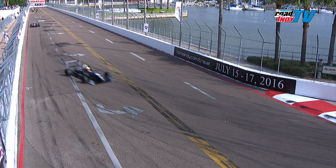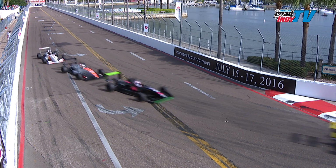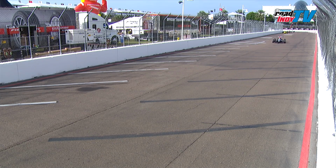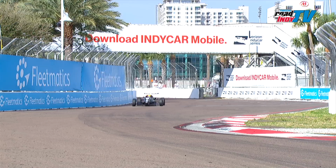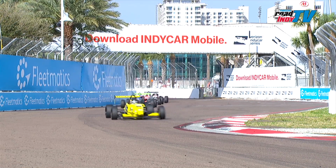Oh, Victor Franzoni is all over the rear wing of Luke Gavin. We see that battle now into turn number 10. It's basically Gavin, Franzoni, Martin, nose to tail right there as they work their way through the final portion of this circuit.